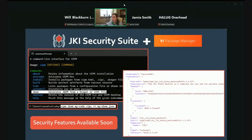So JKI has been working on expanding some of our security tools. One thing we've been working on is this SBOM generation tool, which allows you to scan a project and list, in CycloneDX format, all of the primary dependencies in there. VI packages or NI packages is what it supports right now. This is something we expect to have available to the LabVIEW community in the NI Connect timeframe, and I'd be happy to chat more with folks if they're interested to learn about it.